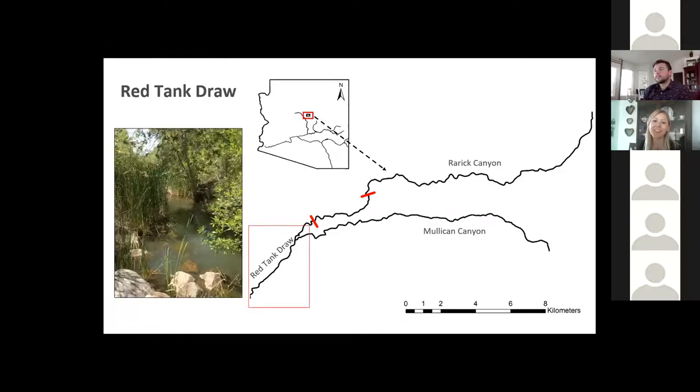So we were particularly interested in Red Tank Draw, which is characterized by really complex habitat. We've got several parallel channels and deep pools, but its relative isolation provides a low probability of reinvasion, and it being a smaller wetted section made it an appropriate candidate for non-native mechanical removal.